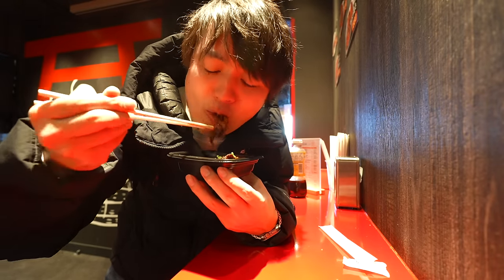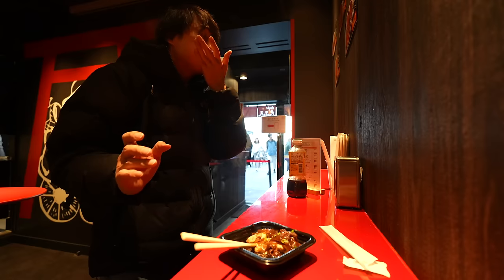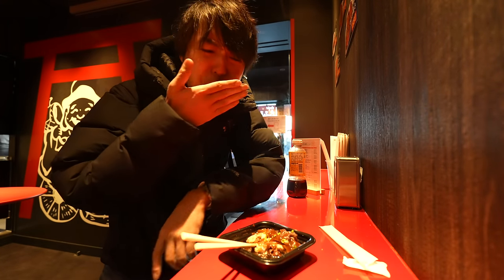It is sweet and tender. I love sukiyaki. I want to have the white rice too, but yeah, I want to have beer again. That was too big a bite, and tofu is hot. So if you eat it and you want a big bite, you gotta be careful.